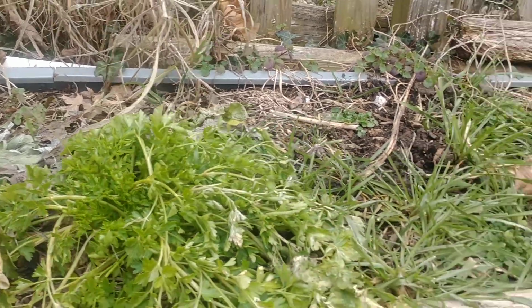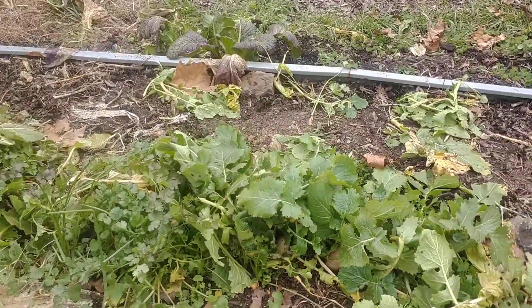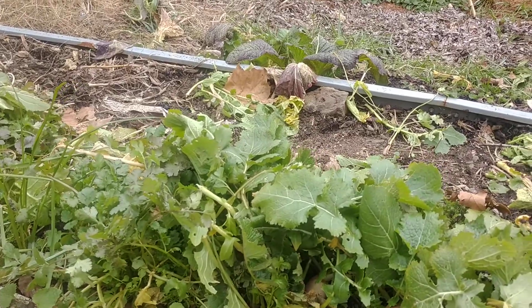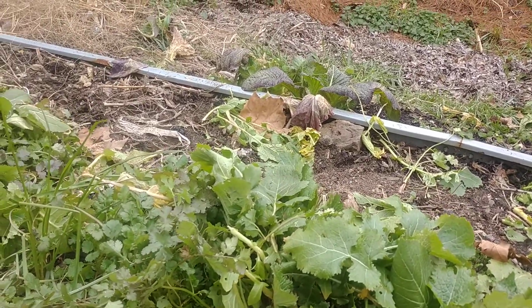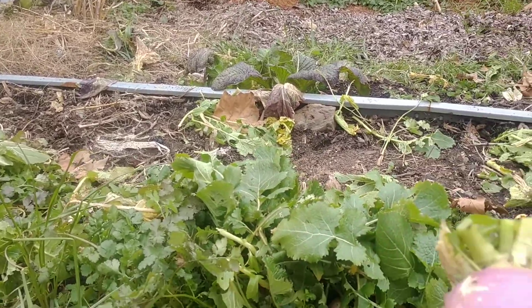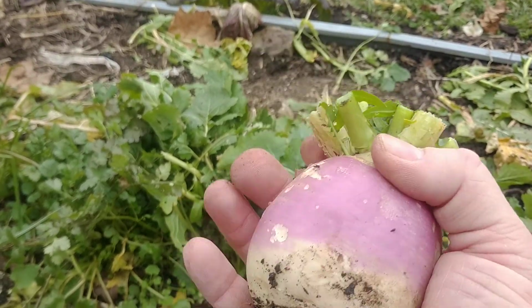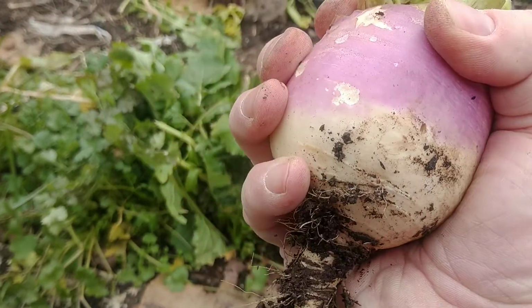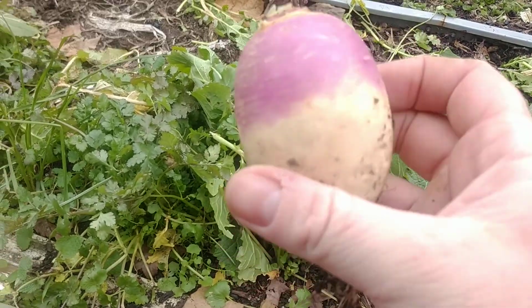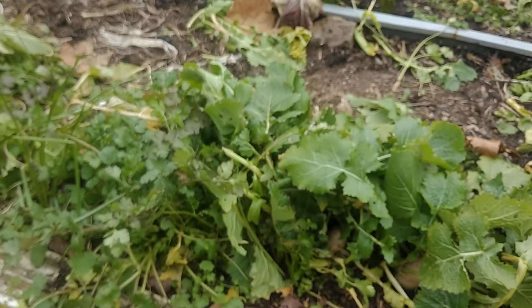All right, so checking this out over here, this is where the big surprise came. Late in the fall, I threw some turnip seeds down and some cilantro that were just excess. I figured they would grow and I'd use them as a green manure, and they would rot in and die over the winter. But I've already pulled some of these out. Look how big these guys are. These are the purple top white globe turnips, and this thing is a baseball sized turnip. I've also pulled out some smaller ones, a little more typical to the size. Maybe a little bit bigger than a golf ball.